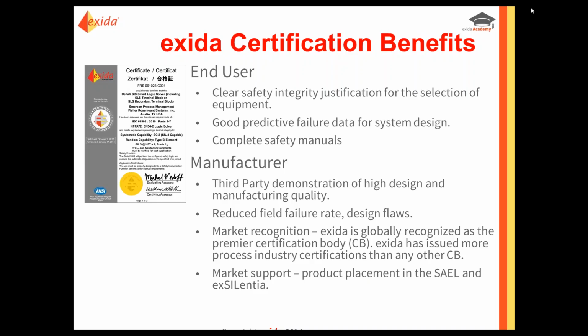Then you can click into the assessment report and read all about the product description. You can see all about their safety functions and any limitations that the certificate might have. It's a good predictive failure rate for a system design, and you will receive your complete safety manual. You'll have all of the information you need in that safety manual that you can just take this device and know exactly how the manufacturer needed it to be run to qualify for functional safety.